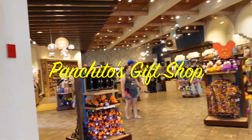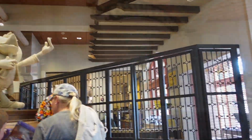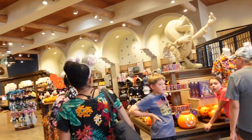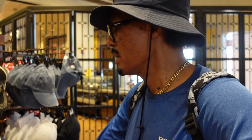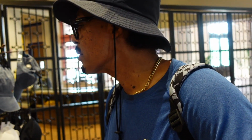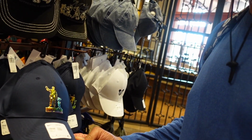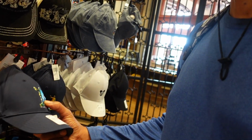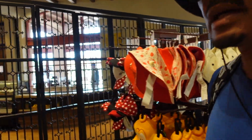Let's go to Panchito's gift shop. Okay, let's see what kind of merch is in here. Oh, the regular Disney type merch. One size fits all, unisex. This is $44.99. Whoa. It's a nice hat though. Oh, it feels silvery. So it's like a kind of metallic.